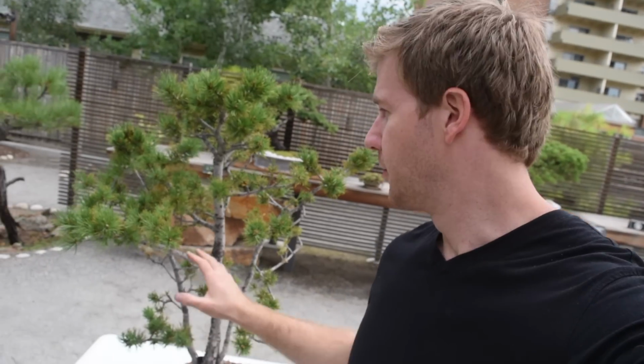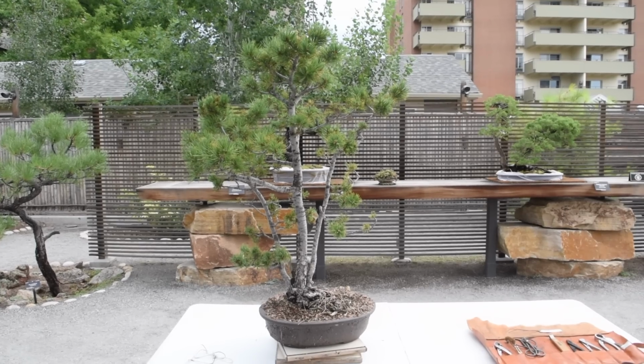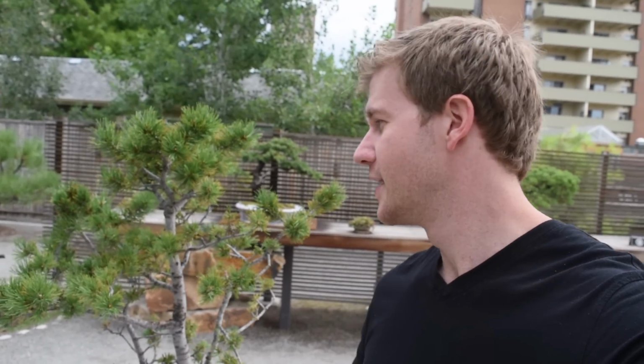So this is the tree I'm going to be working on today that's going to go into the permanent collection here at the garden on display. It's a limber pine, and we're going to style it in somewhat of an old Tokyo style literati type tree. So I think it's going to be an interesting plant, but we'll get into it and kind of see what happens with it here.